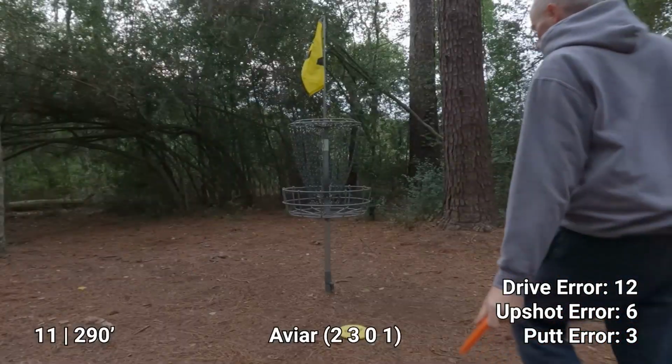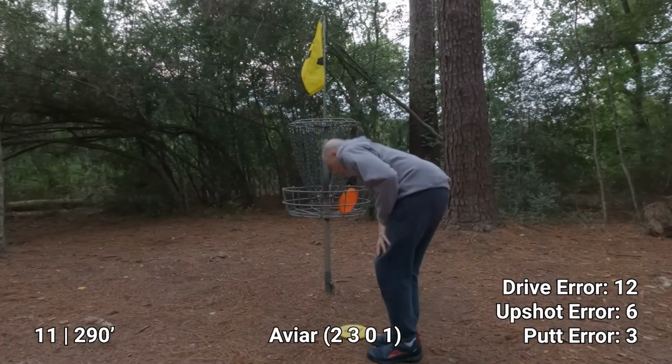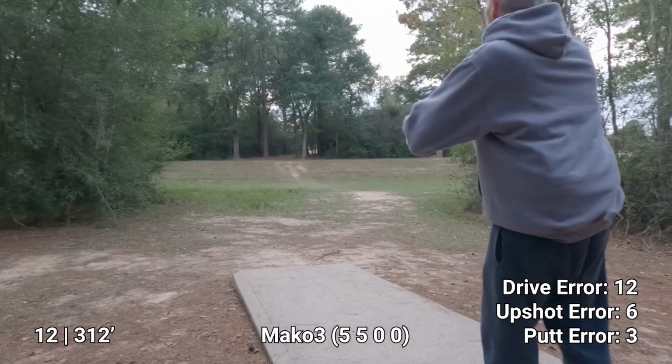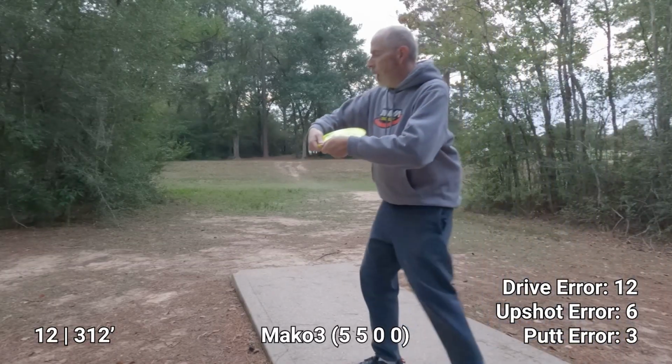So I go ahead and try to make a putt. That was just fine. A little low, but I didn't consider that to be an error. It didn't feel weird. It didn't have any yips. Mako 3. Now I'm going to throw some mids off the tee here.